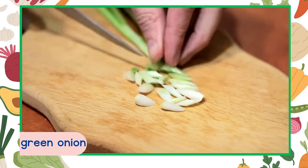I have a bonus word for you. Let's see if you can guess it. This is a... Do you know what this is? This is a pitcher. We use pitcher to pour liquid like water, milk, or juice. Pitcher.